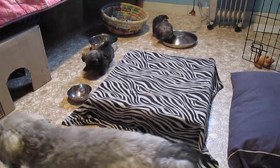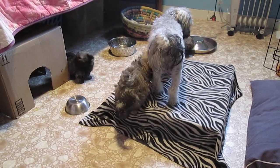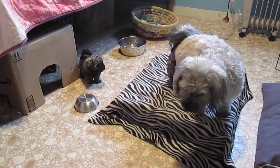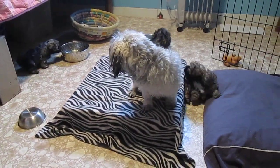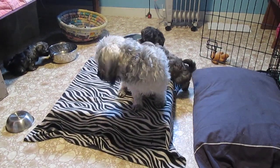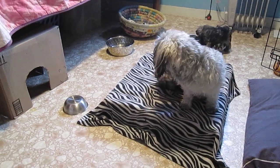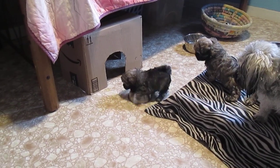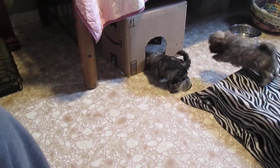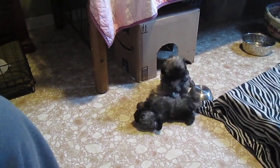Okay, so that's our puppies. Yeah, that's the babies. And we'll know Monday if they're all new home worthy and healthy. And then I'll have their DNA report, whichever one I decide to do, I'll have the DNA report back before they're ready to leave home. Oh, good job. Go in there. Now they didn't go in the box.